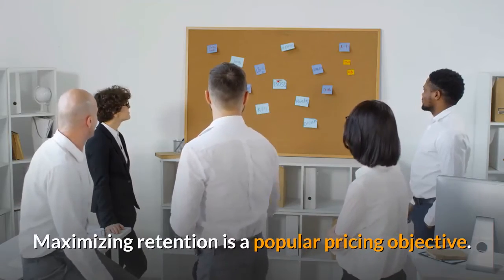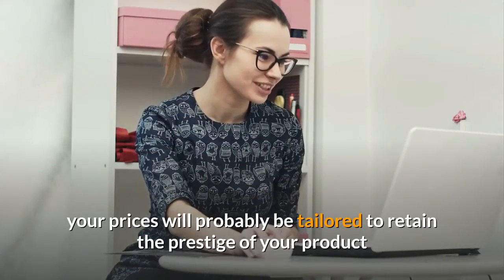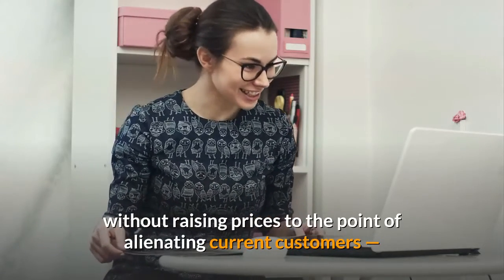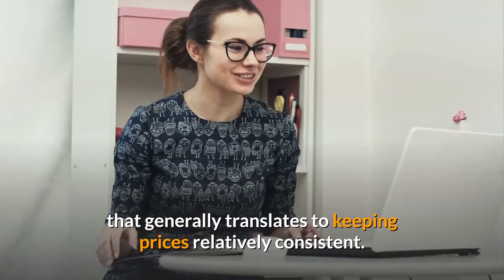Maximizing retention is a popular pricing objective. If you elect to go this road, your prices will probably be tailored to retain the prestige of your product without raising prices to the point of alienating current customers. That generally translates to keeping prices relatively consistent.